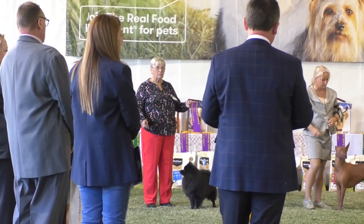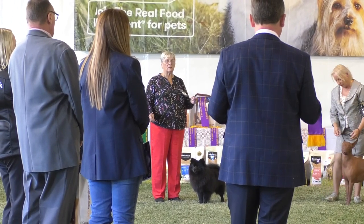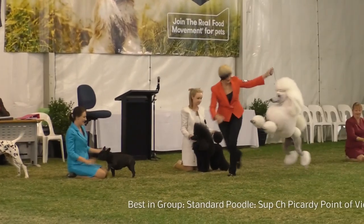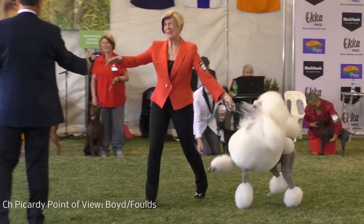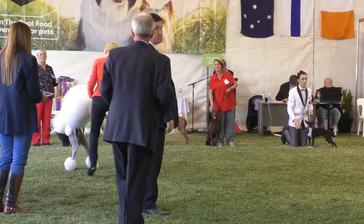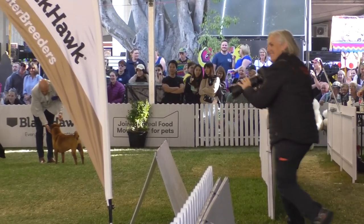The winner of our Best in Group prize will be the Standard Poodle. The Standard Poodle has been awarded Best in Group. Exhibit number 1073. And the poodle's from the open class. And he's having a great time. I hope she doesn't want to frame that ribbon afterwards.